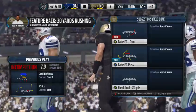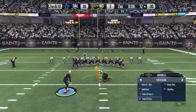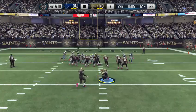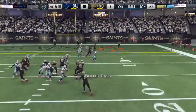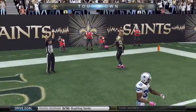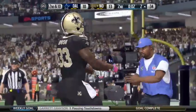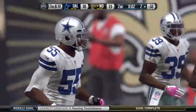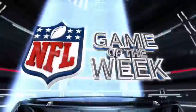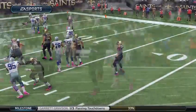And will they? Yep, they're going to try a field goal. But it's a fake. Garrett Grayson passes for a touchdown. Reggie Bush. Keep this guy clean. Garrett Grayson just did a sneaky play. Composure. No pressure.